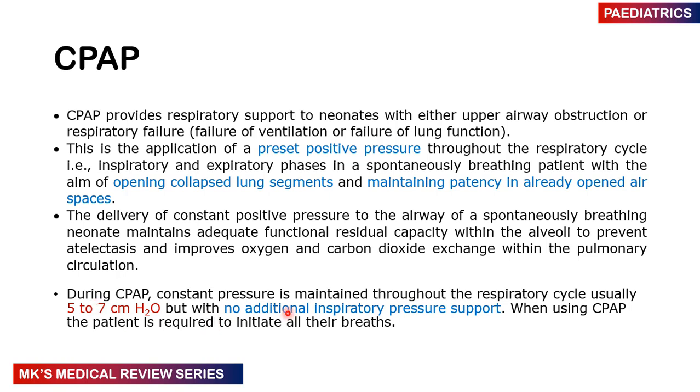Then, of course, there is no additional inspiratory pressure support. Unlike the other modes of the ventilator, where you have pressure support, you're not going to be having pressure support here. You're just going to be having this constant pressure throughout inspiration and throughout expiration.